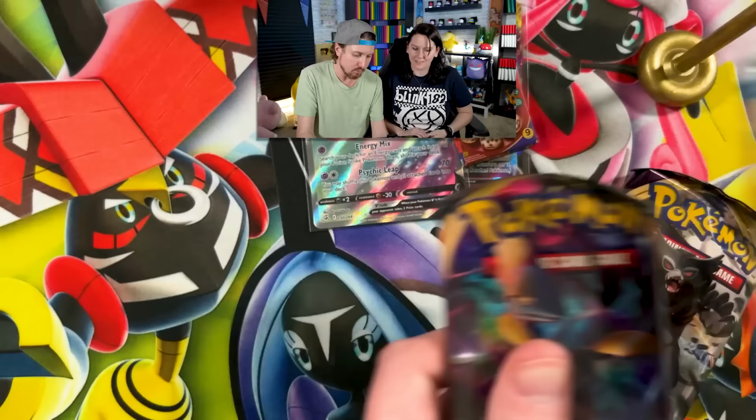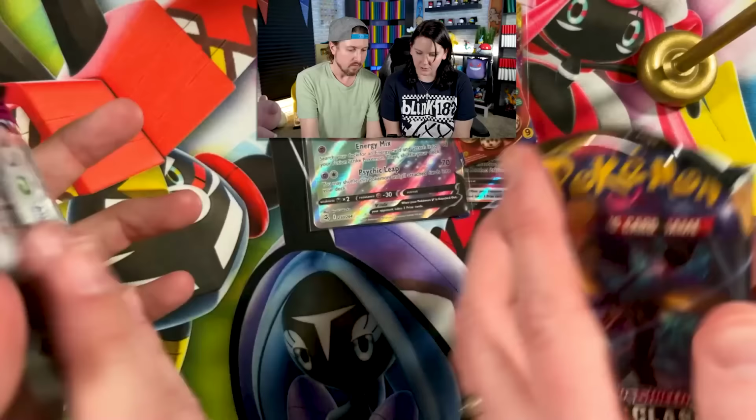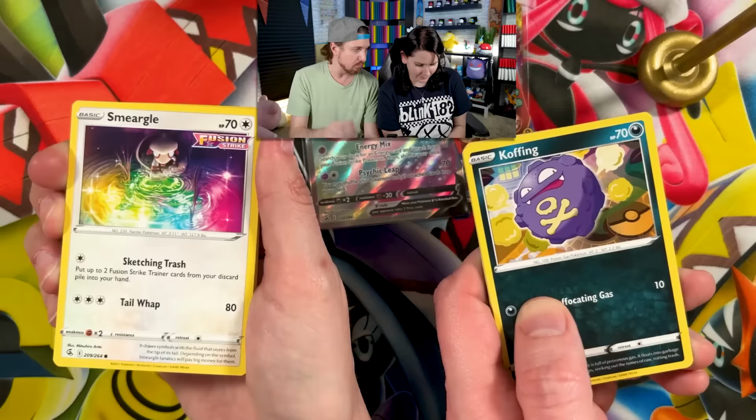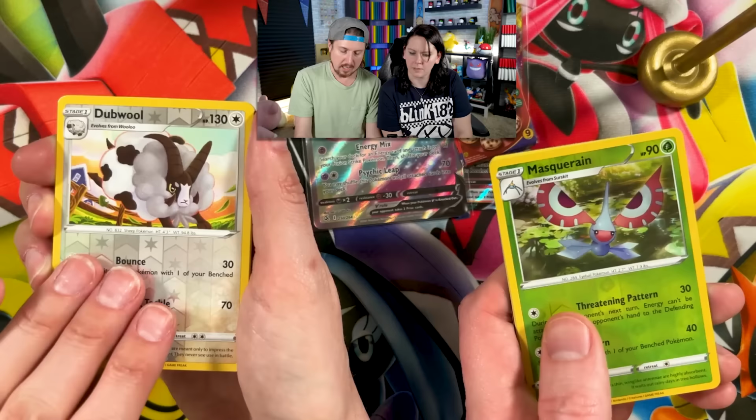Now let's go ahead and continue with the double opening right here. Go whichever one you want. Okay. We'll do another Fusion Strike. And Rebel Clash on my side. Now, you do have the better three-pack selection. I will say that. However, I feel like Cosmic Eclipse is better than Evolving Skies. No. Vulpix, Sandygast. Tynamo? Is it Tynamo or Tynamo? Whichever.